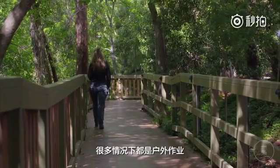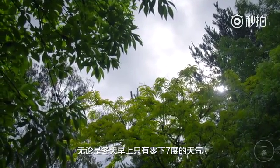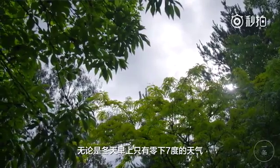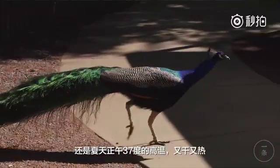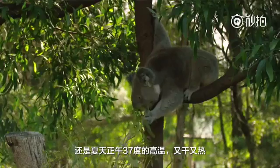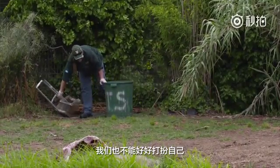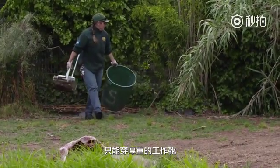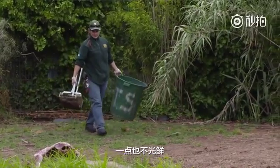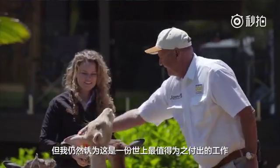A lot of the time is outside in any kind of weather condition, whether it's minus 7 degrees in the morning during winter, or during summer when it's the middle of the day and it's 37 degrees and very dry heat here in Canberra. We don't get to dress up, and we wear steel cap boots. It's not overly glamorous to wear and walk around the zoo, but I find it one of the most rewarding jobs that anyone could ever have.